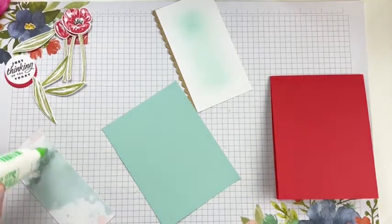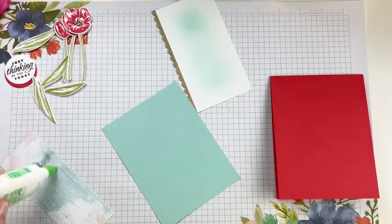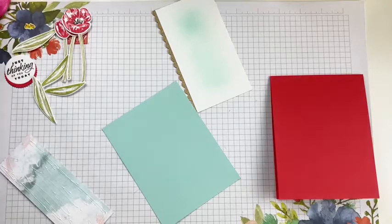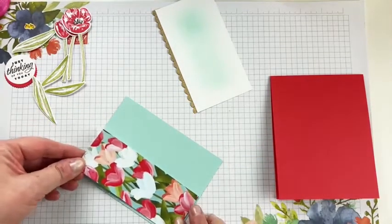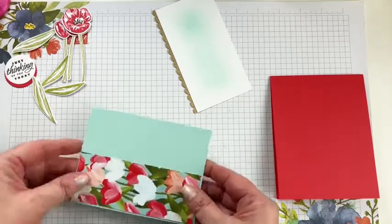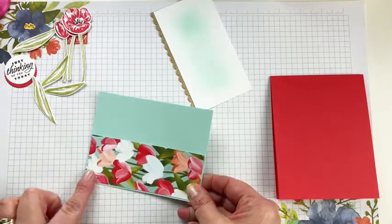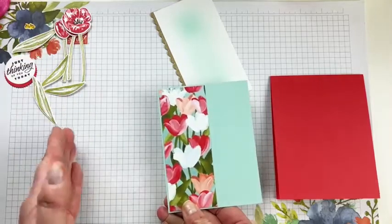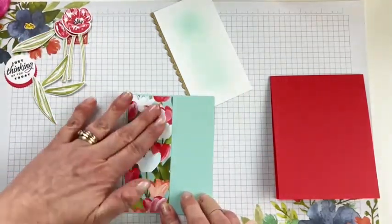Okay, so I just have a little piece of the coordinating designer series paper that will fit. I didn't cover the whole length and width of the card base because you're not going to see it, so I didn't want to waste any paper. There is a 1/8 inch border around this paper and the cardstock, so you just kind of want to fit it in the left-hand side with about 1/8 of an inch showing.